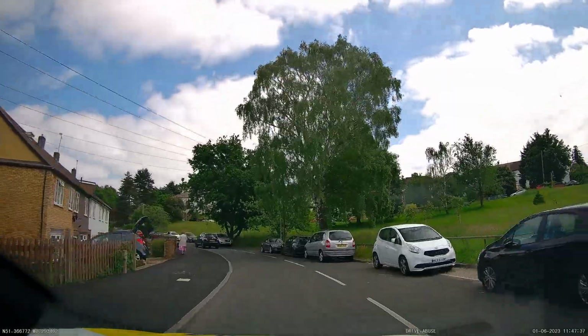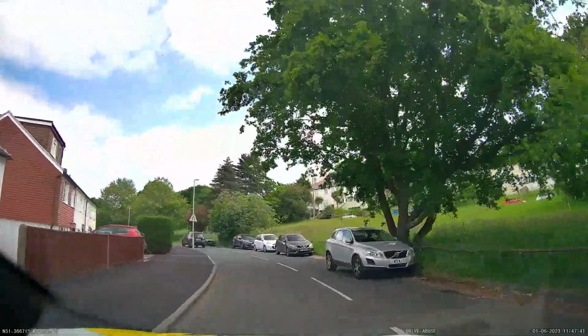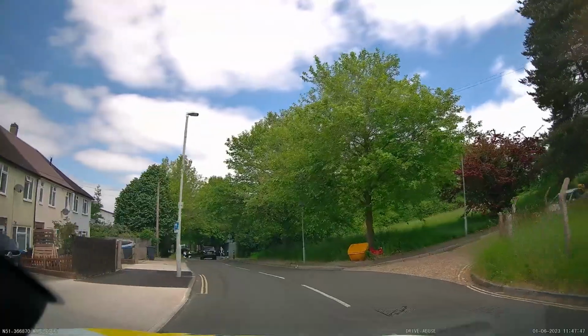Okay, on this clip here, our side of the road is clear. Cars parked on the right hand side. You can see a sign on the left. The road narrows, that's a priority give way just coming up. Now the clip is about going through here.